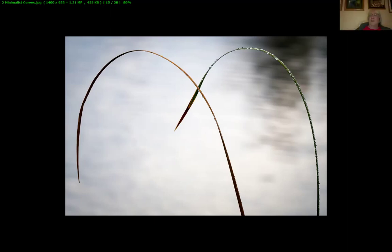Whose picture? Bill, did you say it was your picture? No, he's not. The person whose picture it is not here, so I'm not saying.